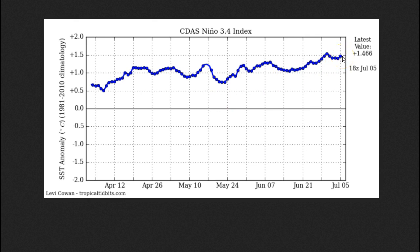1.5 degree anomalies is certainly El Nino territory, and this is like the first couple of days of July. So if we can stay here or better and get up into this region, if we got up to 2 degree anomalies, we're in very strong El Nino status. So we're actually in a great place for July.